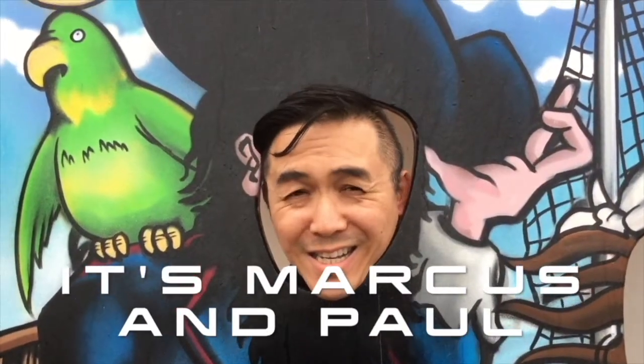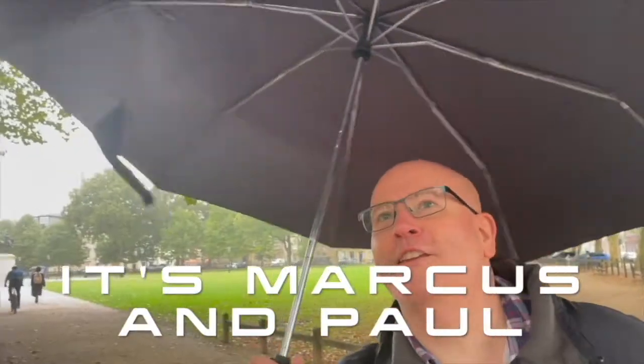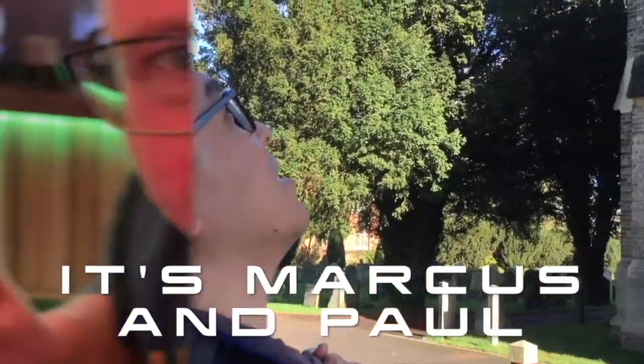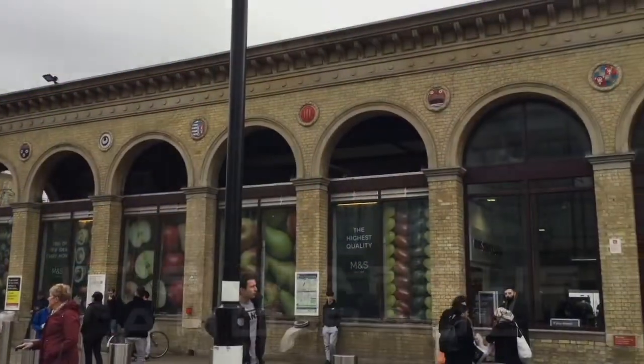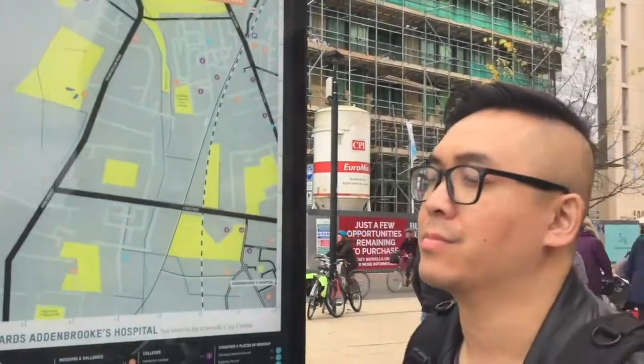Welcome to Cambridge. With King's College Chapel as our backdrop, we only have 24 hours and limited daylight, so let's get going. Welcome to Cambridge. We have a 20-minute walk into the city center, so let's get going.